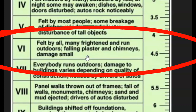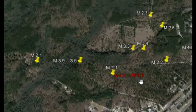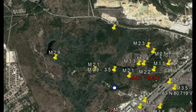Definitely. Did you have damage? If so, yeah, let us know. What did your pets do? How long did it last? Yeah, 81 earthquakes. Oh my goodness.